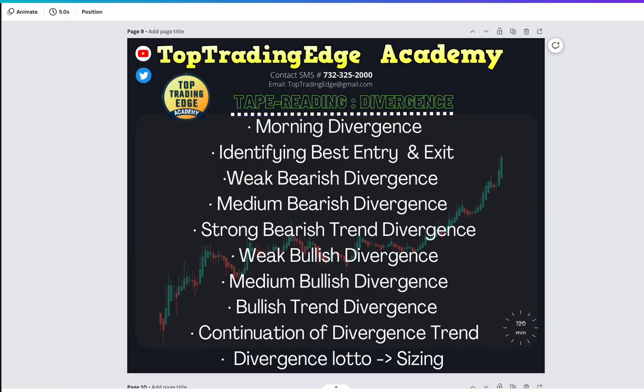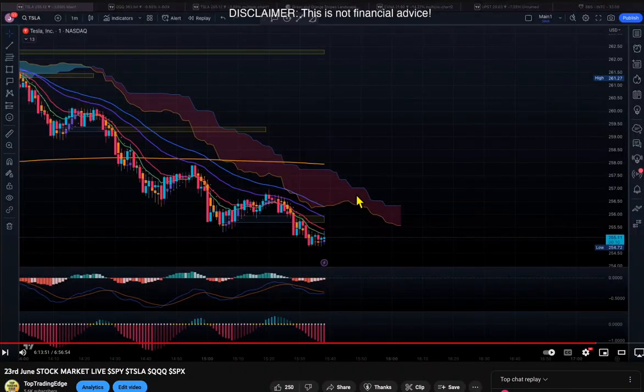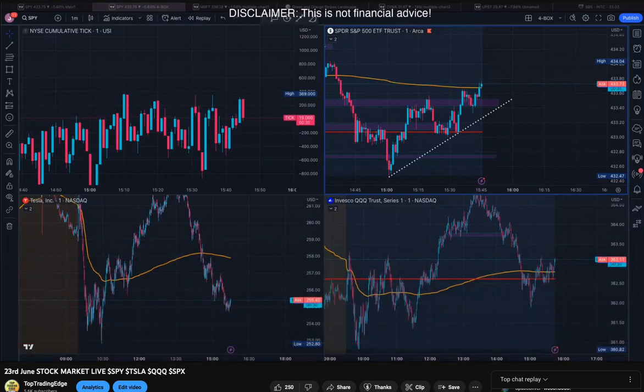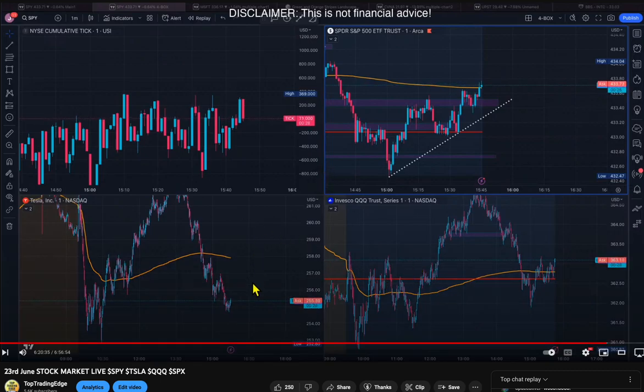So how did I trade that? I announced right here that it looks like the market wants, Tesla wants to go. So here is my trade. I took my trade right here. This is Tesla now. You see this on my screen. This is SPY, this is Tesla, and this is ticks. That's my entry. I announced I bought some Tesla calls. I said call right here. That's my announcement, that's the entry, which is recorded at 6:20.